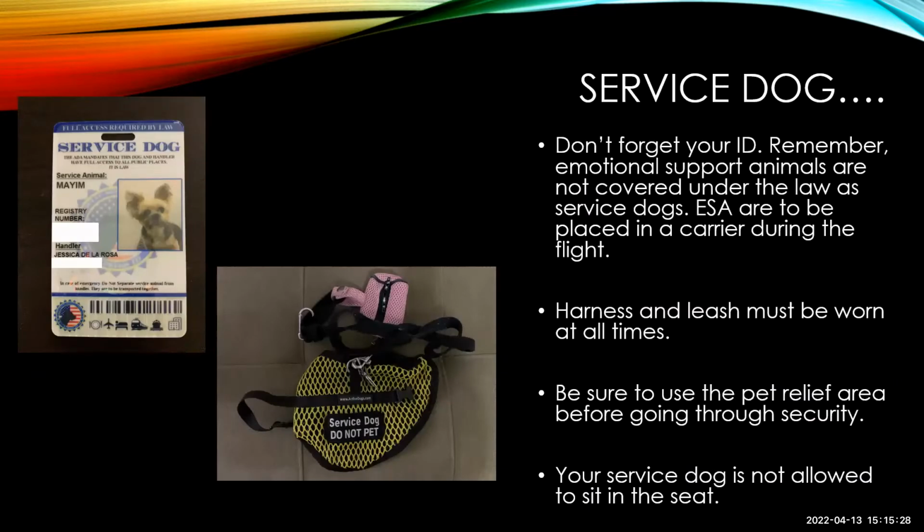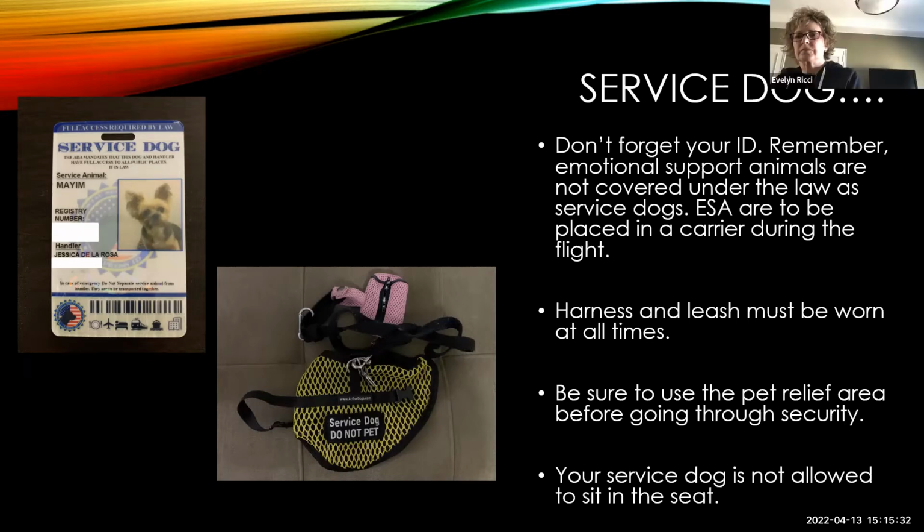So service dogs, I don't know if any of you guys travel with service dogs here, but of course you have to have your ID, your leash, your dog must be vested at all times.